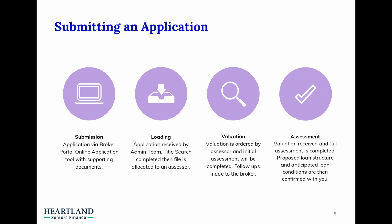So try to get as much information as you can when submitting your applications. Also, you can submit your applications through our email address, applications@seniorsfinance.com.au. But it should be noted that if you put through your application through the broker portal online application tool, it will save some time because it automatically integrates into our system. A manual application form that is sent through the email address has to be manually loaded, sorry. So that can cause some delay. So it might be preferable to submit your applications through the broker portal online application tool.